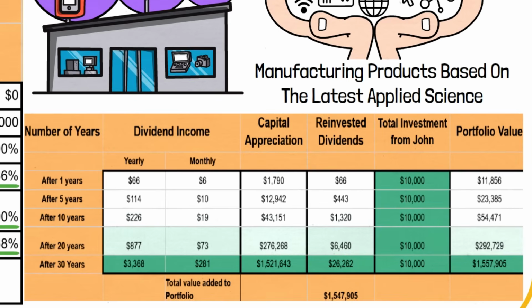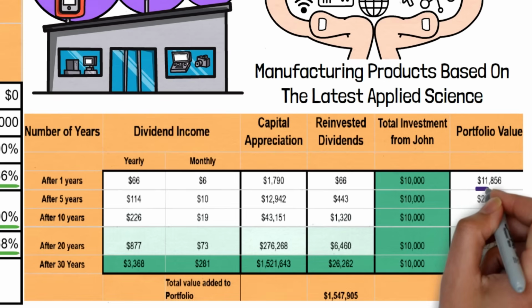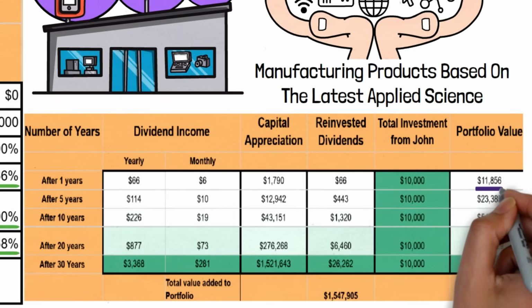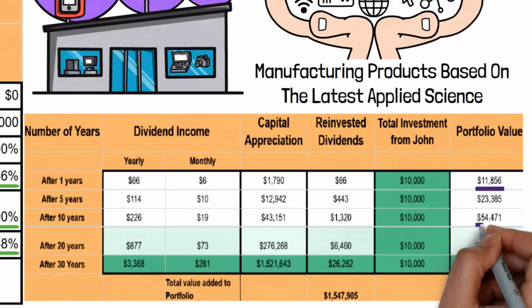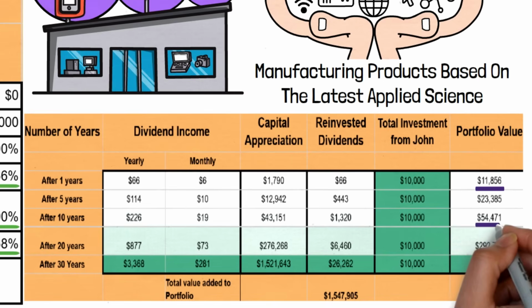Based on its metrics, after 1 year, John's $10,000 would be worth $11,856. By the 10th year, it would grow to $54,471. After 20 years, John's portfolio would be worth $292,729.